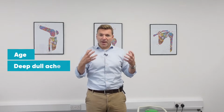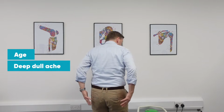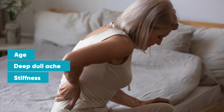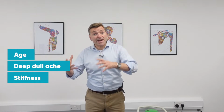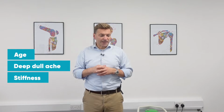Secondly, you have a deep, dull pain, which is located in the lower back, and it can even radiate down your buttocks or the back of your legs. There's also stiffness involved, especially first thing in the morning. So when you're getting out of bed stiff, you need some time just to get yourself supple again, or when you've been sitting down in a chair for some time and then getting up, there's some stiffness there. That's also a telltale sign of wear and tear.